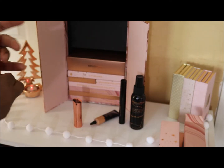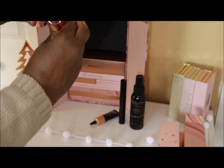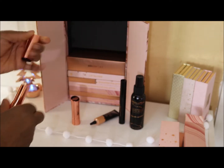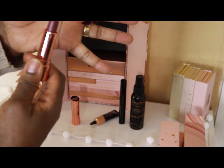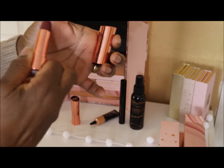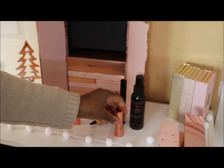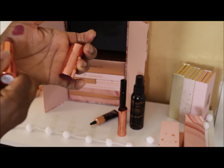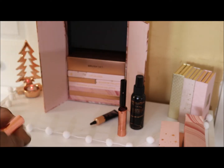Let's see, this one is in, ooh, they have the shades by the lipstick. You can kind of see the shades there. Look at that. That's perfect for me. I'm going to love wearing that. Take a look at that. Oh, gorgeous. I love that. And the next one is just as nice. More of a nudie color. Both pretty colors.